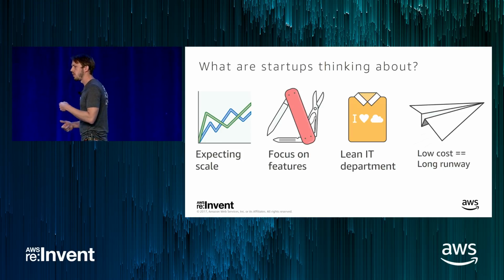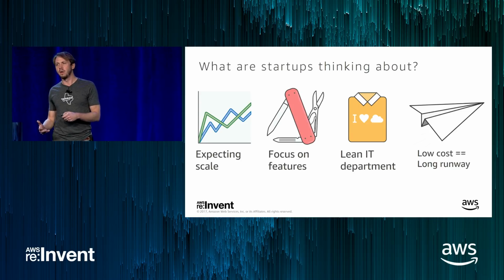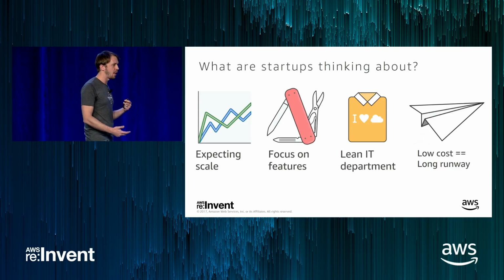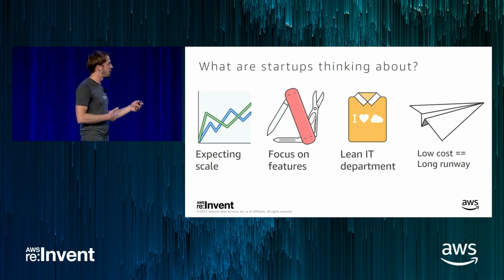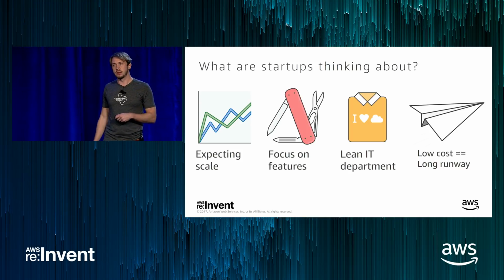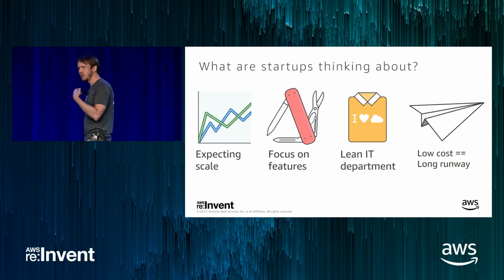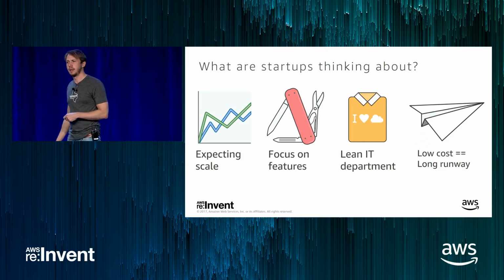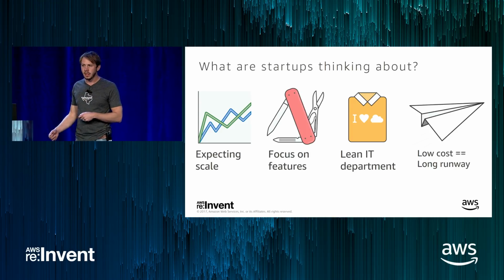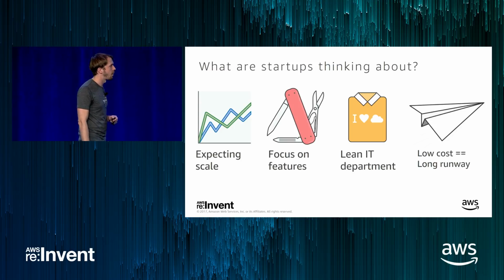There's a focus on features. Everybody's really interested in building the core value prop of their company. They don't want to spend their time focusing on glue or the stuff that isn't true value add. And then almost universally, these startups have very lean IT departments, right? Maybe one guy, maybe a couple of guys, very lean. And they're also very conscious about cost. A lot of these companies have raised a little bit of money and they're looking to stretch that dollar as far as possible.